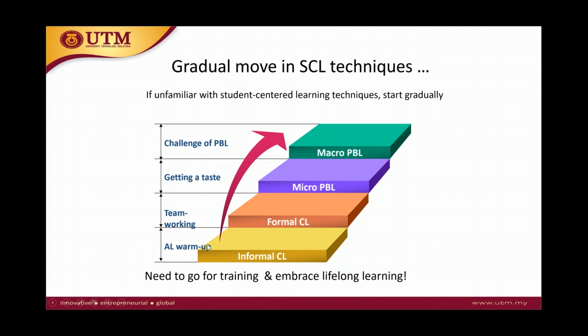Now, unfortunately, if you're not used to implementing active learning or team-based learning, it can be quite challenging to jump straight to PBL. So our advice is to go and do it gradually. Do active learning first, and then do something on team-based learning, and then you start to add in problem. I've seen a lot of people giving up when they try to use problem-based learning without really having any initial experience in doing active learning or team-based learning. It's not that it's impossible, but there has to be certain skills before we are able to make that jump.